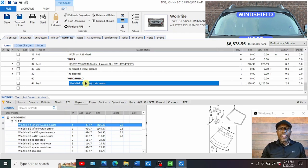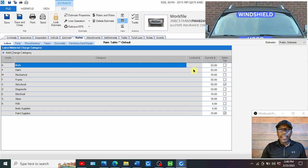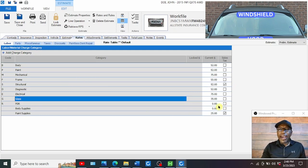Now, when you get to the windshield, sometimes the windshield labor rate differs from the body labor rate, okay? Let me show you that. Let's go to rates here. Now, we see on body rate, it's $52 an hour, and that's what it defaults to. It defaults to the body rate. But if you notice, the glass rate is $35 an hour. So if the particular company that you are working for is charging $35 an hour or have their own glass rate, then you want to default to their glass rate.